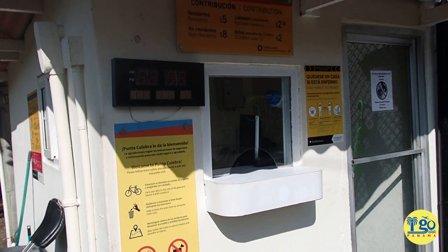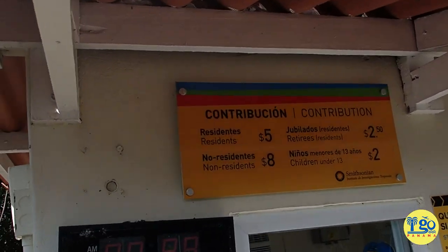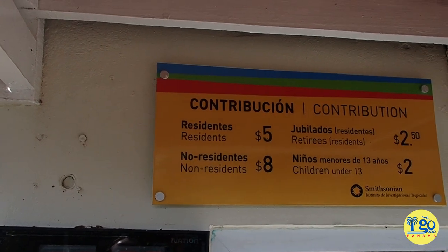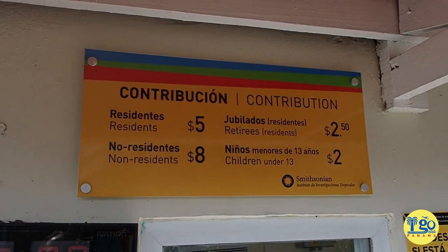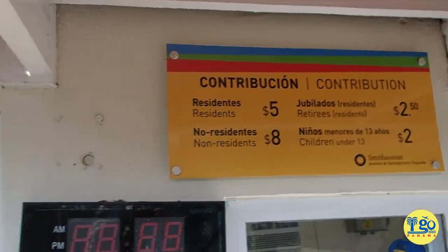All right, so you come in the gate, and this is a little ticket booth, so you can see here that residents are $5, so we only had to pay $5. And visitors are $8, jubilados $2.50, and children are $2. All right, so as you can see, those are pretty good prices to get in. Now that we've paid, let's go figure out what there is to see.